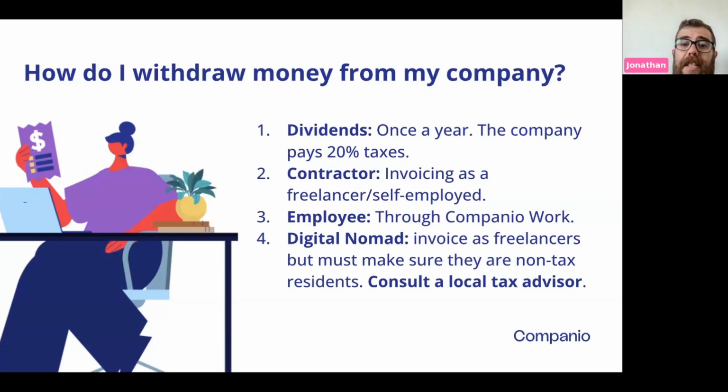As a digital nomad, you can invoice as a freelancer, but you have to make sure that you're a non-tax resident. A lot of people think because they're traveling that they automatically become a digital nomad. That is not the case. There is a process that you have to go through. If this is something that you are doing at the moment or you're interested in, Ignacio can definitely answer some questions there as he's gone through this process himself. And also, it's advisable to consult a local tax advisor of the country that you're based in. Our focus is Estonia and the Estonian tax laws and tax authorities in Estonia. And we don't really know the tax laws of the other countries. So it really is advisable to consult with a local tax advisor.